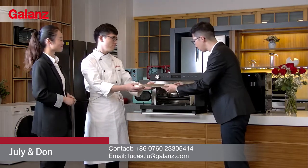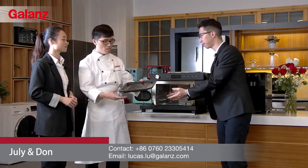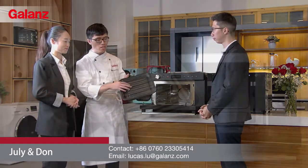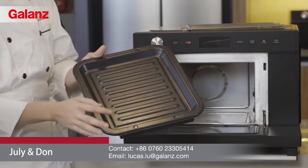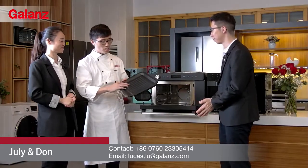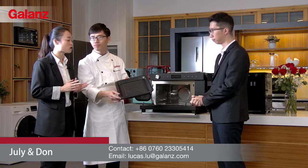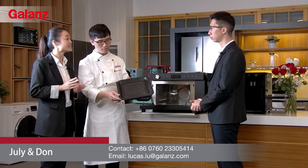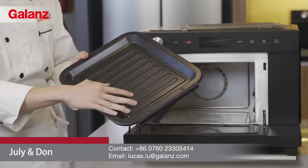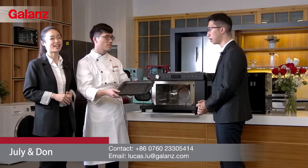Okay, thank you. On the second layer in the cavity, I see a black plate. So, Johnson, can you introduce it to us? Okay. This is an oil drip pan. It is also a bake tray. Johnson told us that it is not only an oil drip pan, it's also a bake tray. For meat, right? Yes, for baked meat. It is made of a special material that is easy to clean. This oil drip pan is made of a special material called easy clean material. When baking meat, the meat will not stick to the pan. That's very convenient and easy to clean, right?